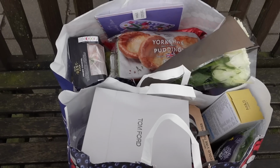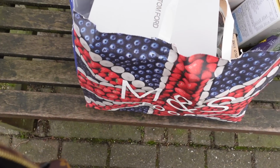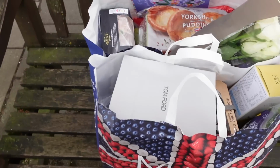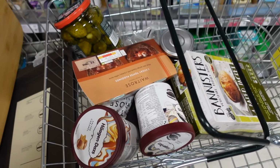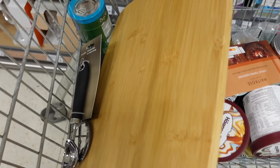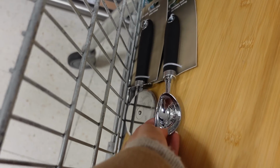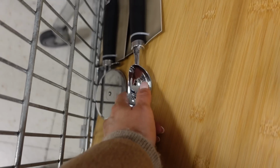Oh my God. I've had to stop for a break. My arms are killing me, and the amount of trust I have in these paper bags with all this stuff is a lot. I'm now in Waitrose. I have more stuff. I'm also getting some kitchen bits because I chucked so much stuff away when I left my flat in London. And to be honest, stuff like an ice cream scoop and a pizza slice I never actually had. So I'm getting some more oven trays.